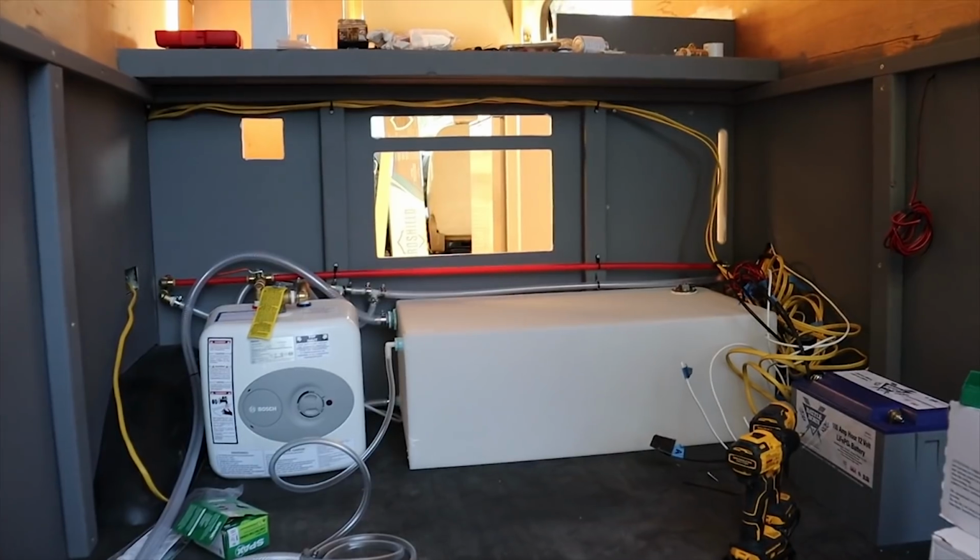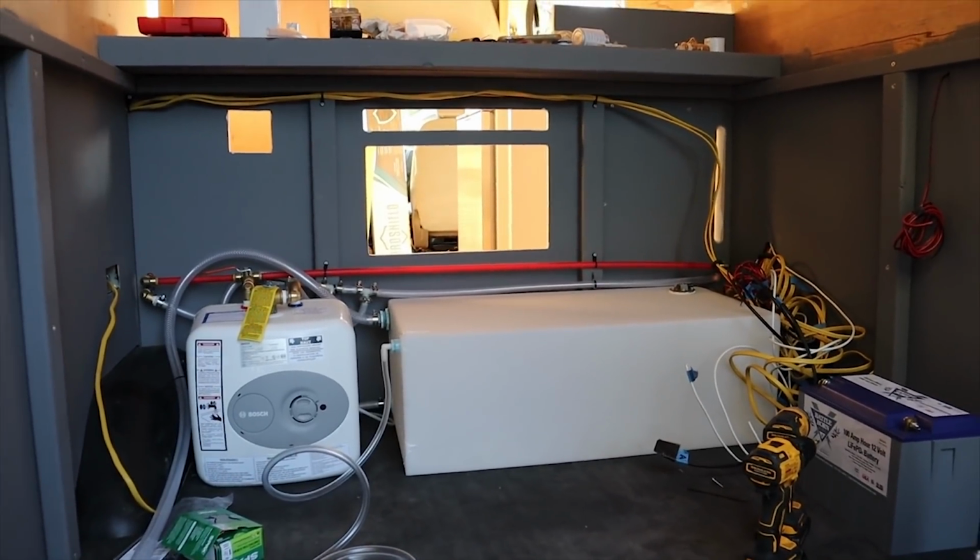I'm going to show you what we have so far with as much detail as I can, but also keep it as simple as I can. And what we're going to do is get everything ready to go so that we can test the shower side. And we want to get that done so that we can get up our foam backer board and start tiling down the road.